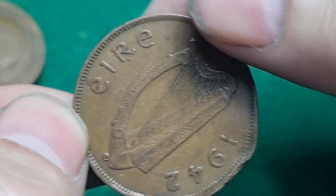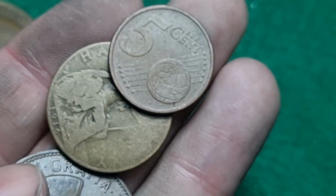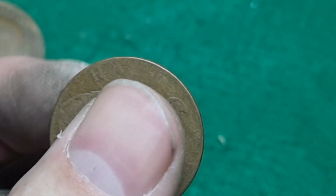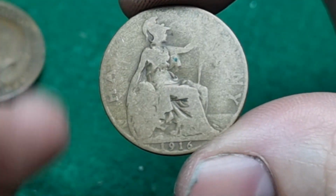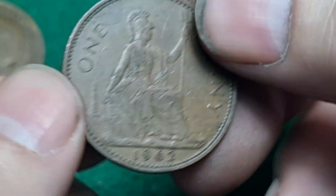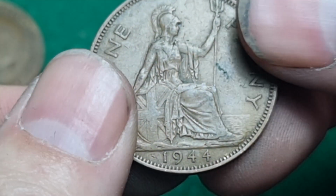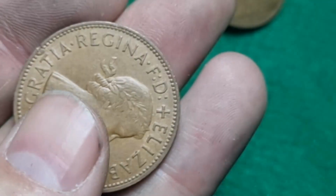There's another Irish. Another 1942, damaged again though. 5 euro cents. 1916 halfpenny. 62. 44. Oh, wrong pile. There's a 38 halfpenny. 35. 1905 and 2p.